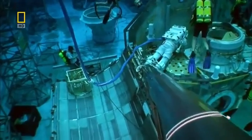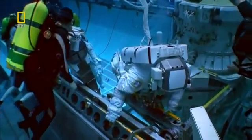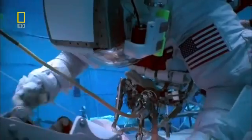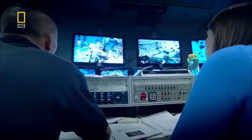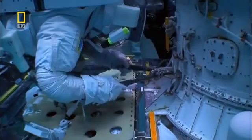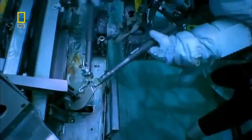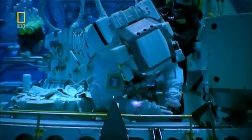Underwater, astronauts get to grips with maneuvering themselves around its hull. They have limited mobility in their spacesuits. Is it a compression issue with the gloves? Yeah, because I got a little bit of swamp in the tip of my gloves. The cumbersome spacesuit makes even the simplest task, such as turning a wrench, extremely challenging.